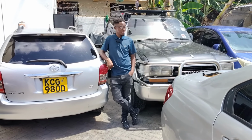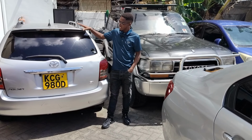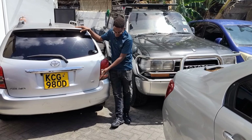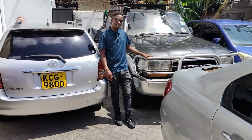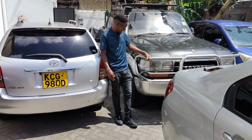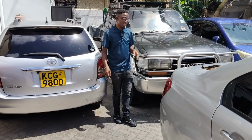So leo niko in a friend's yard, akona used cars zingine safi sana. So nimeamua nionyeshe, there is a likes of a Toyota Fielder, grade S, nakupatia na 980. Tuko na Land Cruiser 100 series, diesel, automatic, 4200cc, alafu it's a four-wheel drive, na ikona turbo charge ndani.